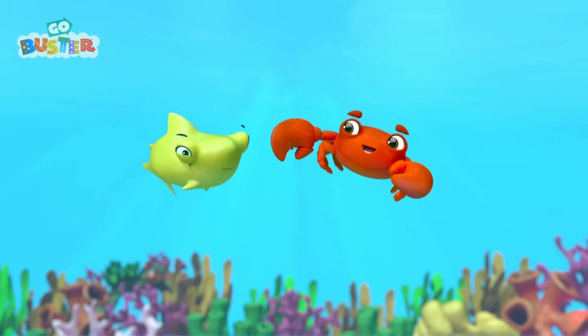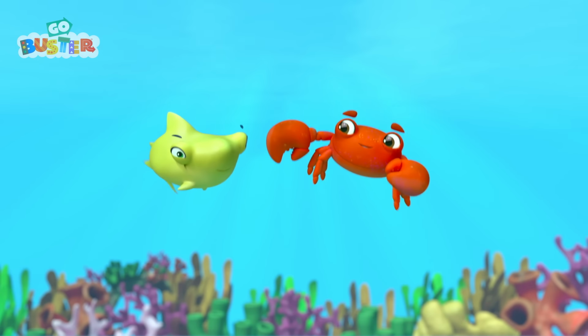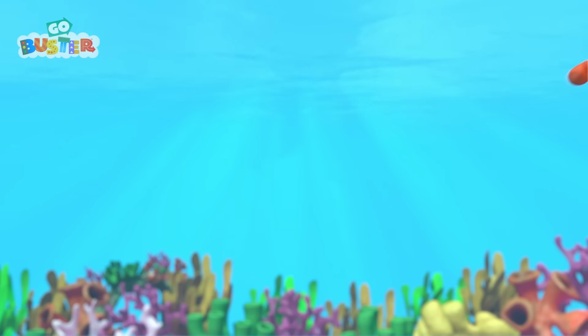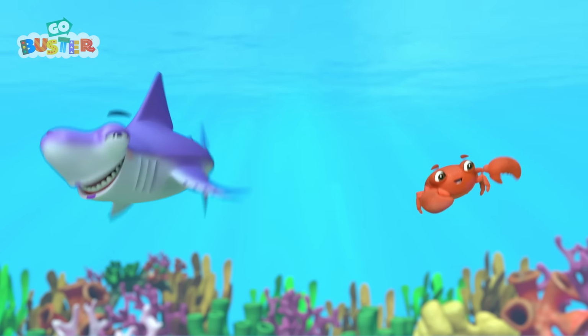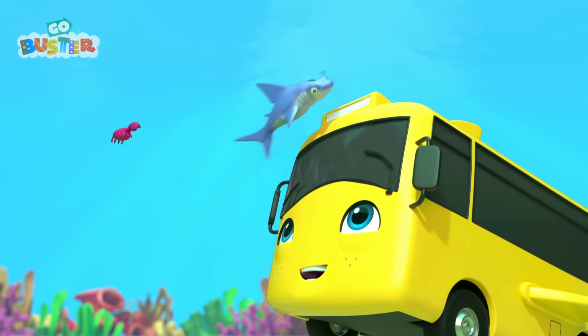And look, there's a tiny baby shark. That crab is snapping his claws just like the baby shark's jaws. Buster wants to play with them. And look there, that must be the mommy shark. She's dancing with the crab. She looks like she's having so much fun.